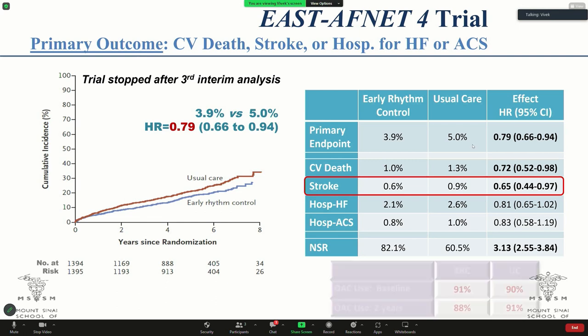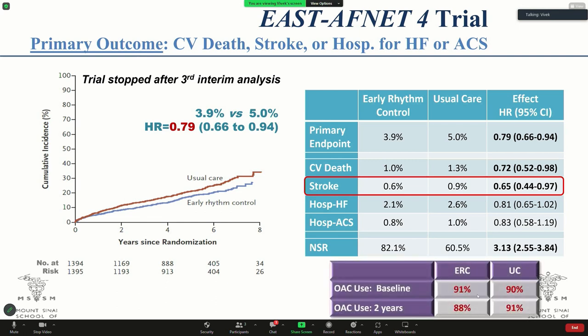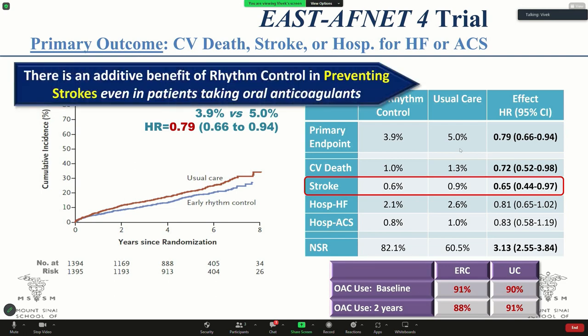And this is particularly notable because, remember, about 90% of the patients in both groups stayed on anticoagulation, which means that there's an additive benefit of rhythm control in preventing strokes even when taking oral anticoagulants. I think that's a very important conceptual point that was proven.